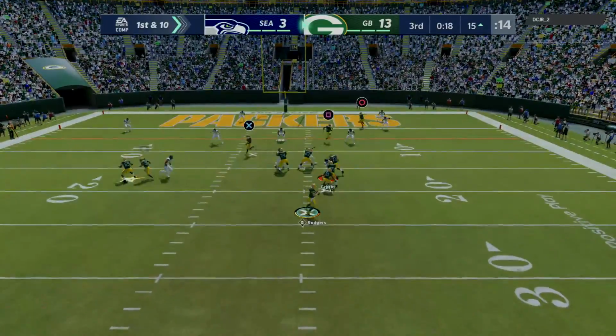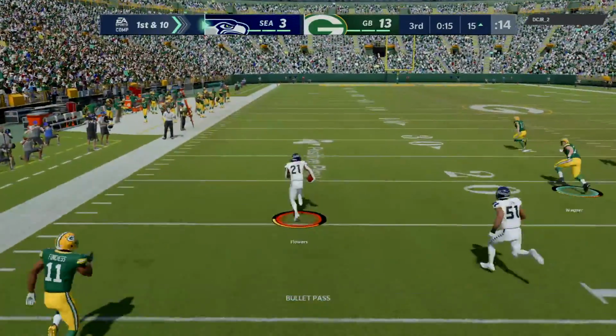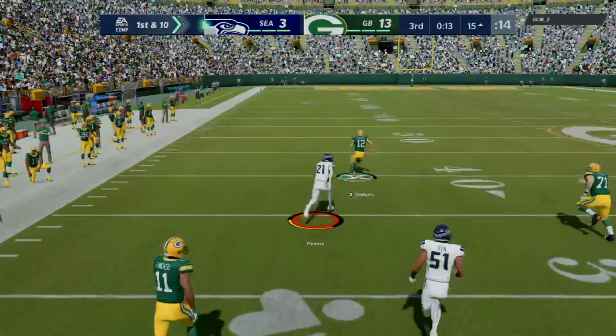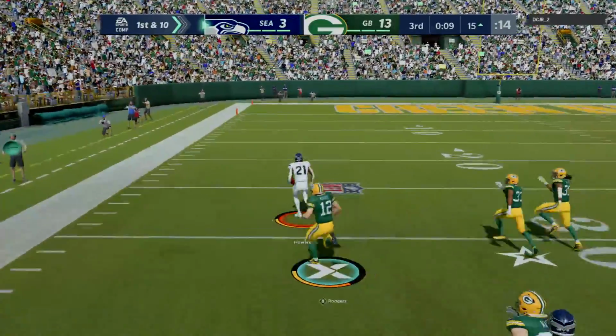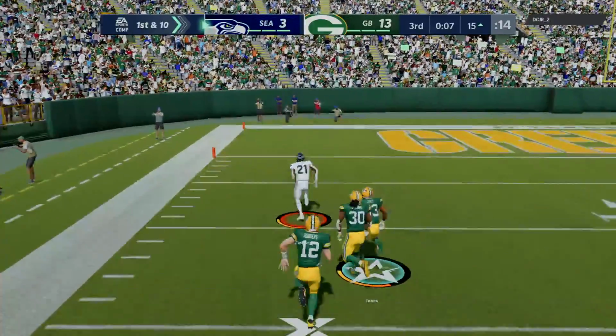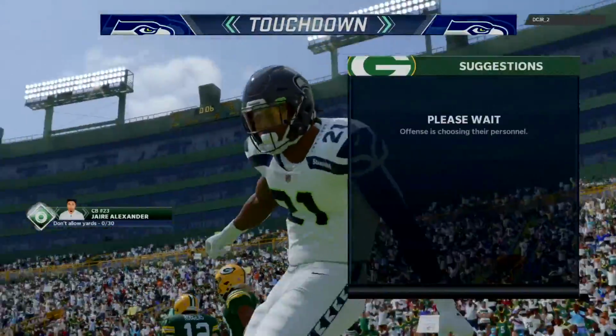Throwing on first down is Rodgers. Looking for Funchess, but it's intercepted. Trey Flowers picks it. Weaving through traffic, and now he's free. And he will take this one home. It's a touchdown.